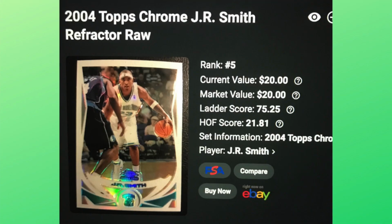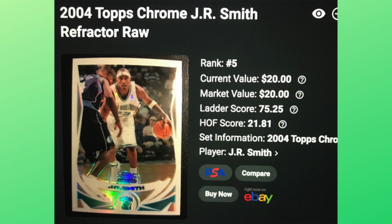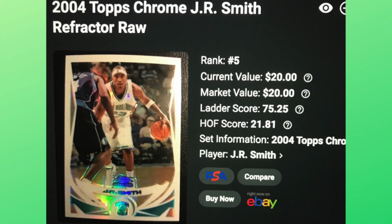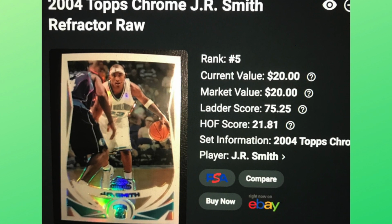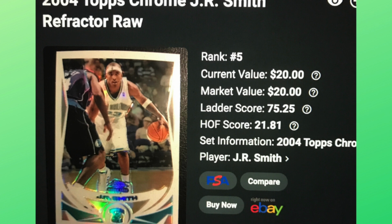The first one on my list probably won't shock a lot of people, but this is a card that is off the radar: J.R. Smith's 2004 Topps Chrome Refractor card. This one sits at number 5 on the ladder currently. To give you a little bit of a backdrop, I'm using ladder 1. There are 5 ladder scores, and they all have different formulas. Essentially, they come up with the hottest cards right now. Ladder number 1, the score ladder, looks at data over the last 2 weeks. Another ladder looks at data over the last 90 days, and so on. There are different multipliers and formulas, but I'm using ladder number 1, looking at the last 2 weeks and ranking everything out.